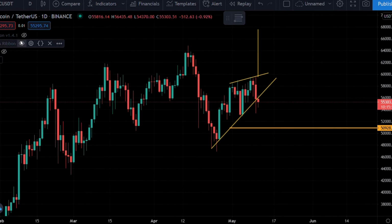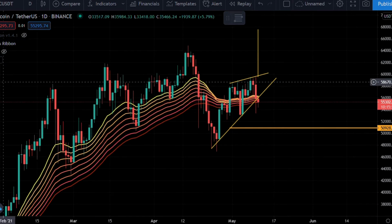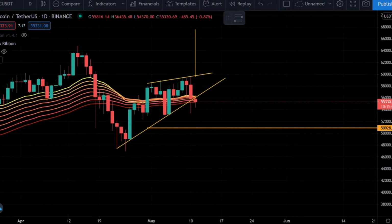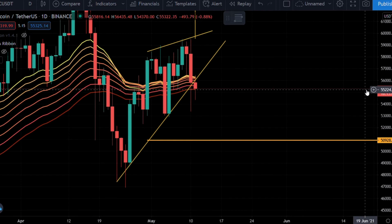Bitcoin, as we all know, has been side trending, and it looks like the side trend is coming near to an end. The reason why is that the EMA ribbons on the daily candles are squeezed together. They're very compact. This usually means that we are going to get a breakout to one side. It could be bearish or bullish, we don't know, but we'll be getting a big explosion soon to one of the sides.